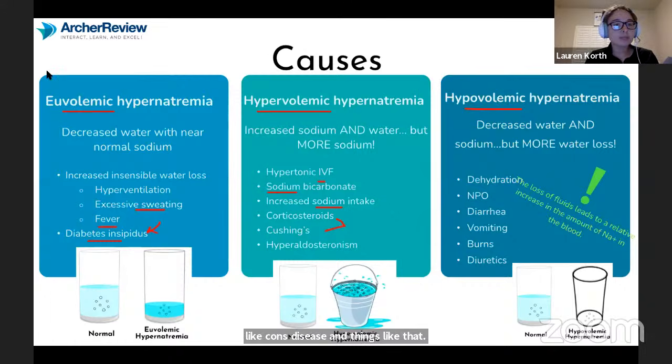Hypovolemic hypernatremia is going to be caused by the same things that can cause hyponatremia, but if we just lose fluid, then the sodium remains. So things like dehydration, if they aren't eating or aren't drinking, diarrhea, vomiting, burns, diuretics, those same things that can cause hyponatremia and hypovolemia here can now cause hypernatremia if the sodium stays behind. So that is where sodium gets a little bit tricky. They have to give you some lab values in order to say what is really going on.